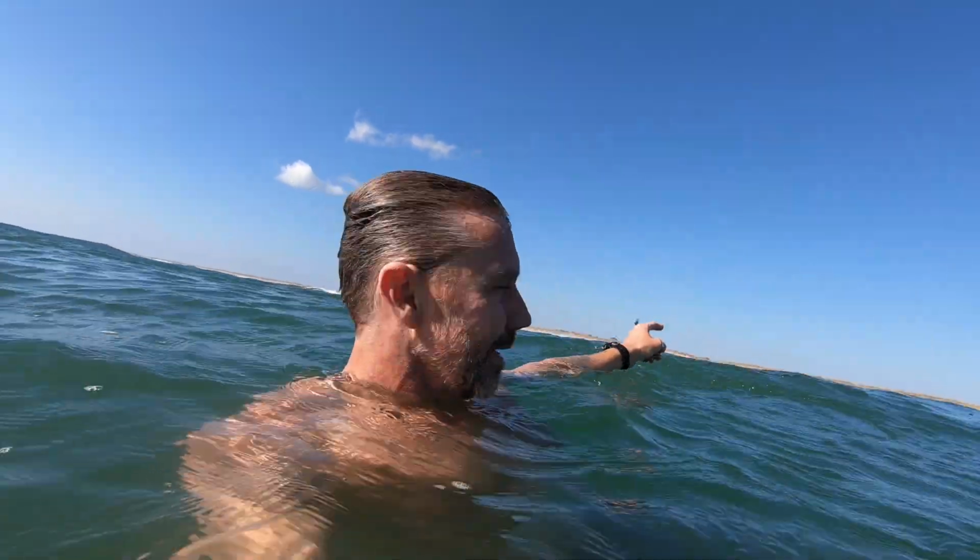Frothy out here, guys, shooting for the first time in the water in a while. A lot of my jobs don't call for it, so super stoked. Been surfing a lot on my trip here on the Outer Banks. This is the smallest day so far, just fun, playful, chest high. Lighthouse, you see it in the distance back there. Check out the footage.